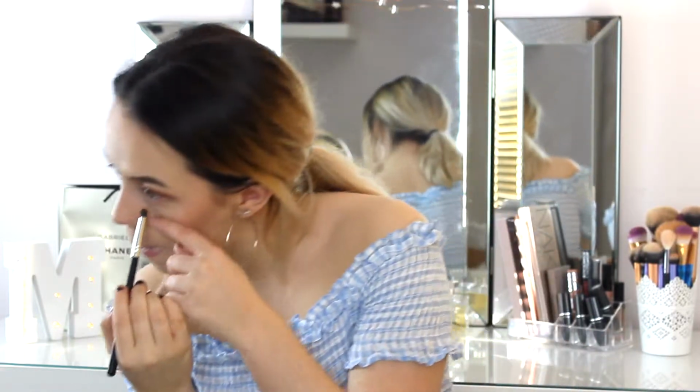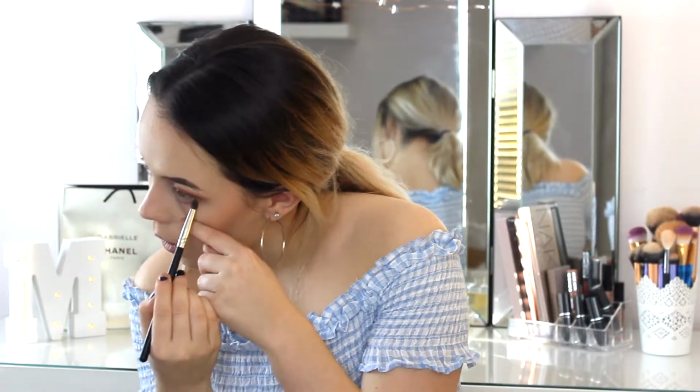So now I take the Naked Heat palette again, and I'm just taking Low Blow and He Devil. I'm just going to put this under the eyes and blend it out just to make it a bit more of a smoky eye sort of look. So now I'm taking the Super Cat Liner from Soap and Glory. I'm just going to line the top lash line. It gives me a base to put my eyelashes on.